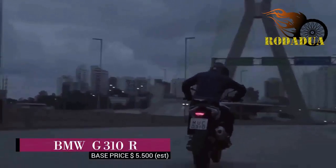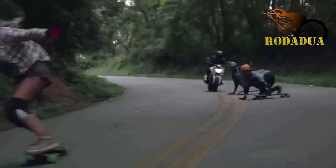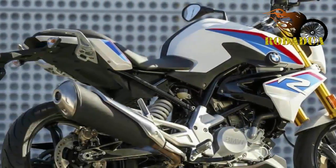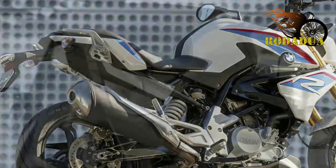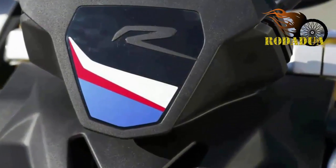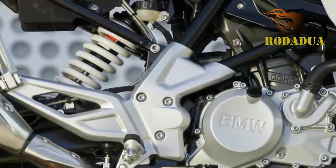The 2017 BMW G310R. You don't typically think of BMW as cheap bikes, but the new G310R is here to change that. The new bike uses a 313cc liquid-cooled single-cylinder that cranks out 34 horsepower up at 9,500 revolutions per minute. And that is plenty because this little bike weighs just 350 pounds.